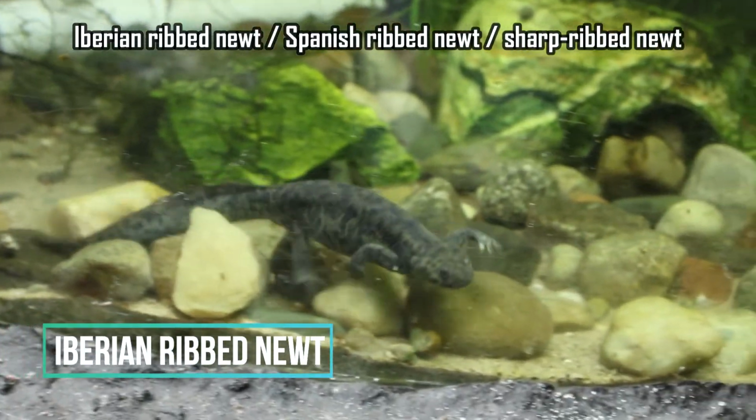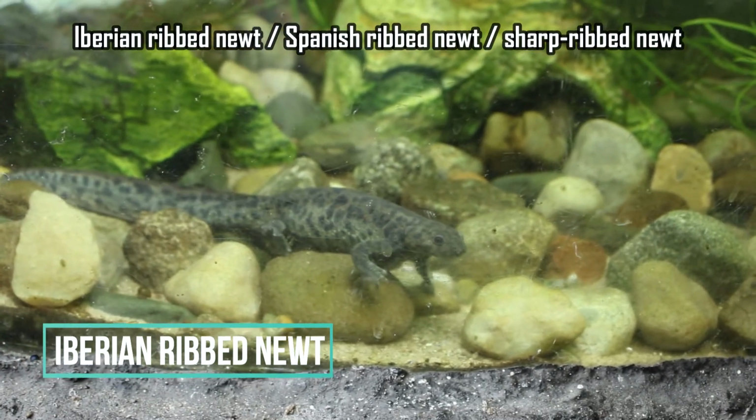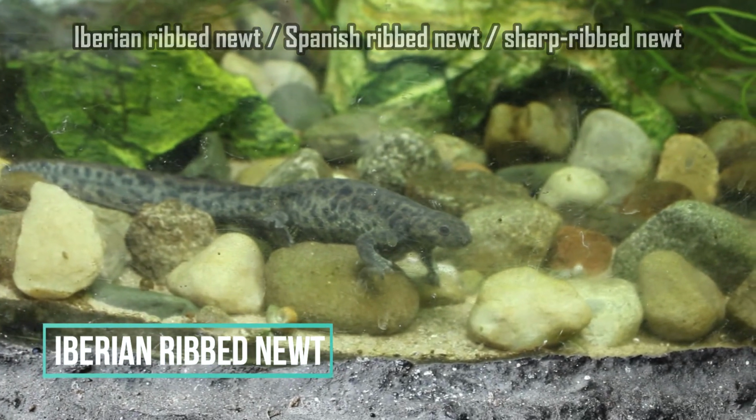The Iberian ribbed newt is native to central and southern Iberian Peninsula and Morocco. It is the largest European newt species.